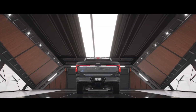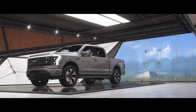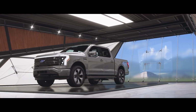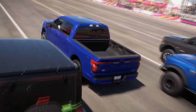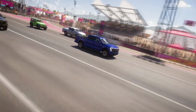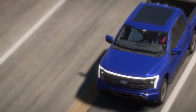Now it has 2 battery options, one with a range of 230 miles and 450 horsepower, or an extended range model for 320 miles with 580 horsepower and 775 foot-pounds of torque going to all 4 wheels. That's a ridiculous number. Gives this 3-ton truck a 0 to 60 of 4.5 seconds.